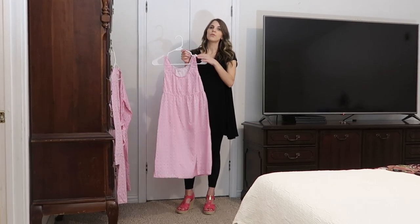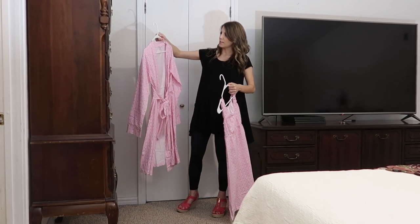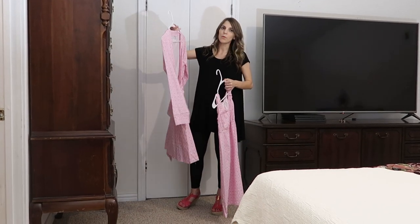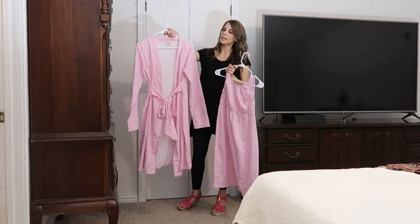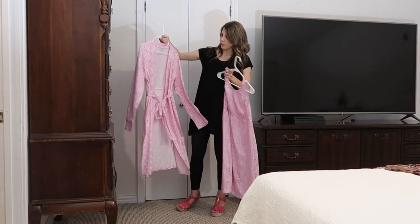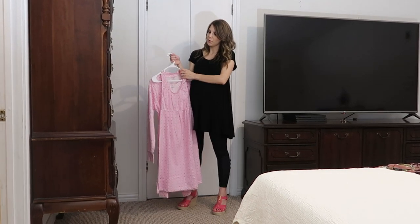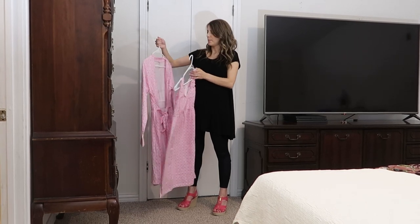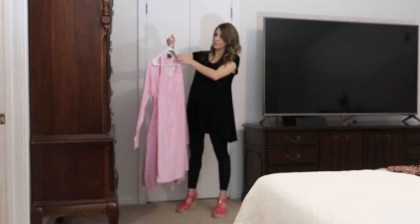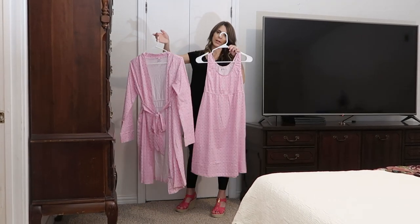nightgown. And then to pair with this, you can use this robe. So this is a robe. It's a size small, and it says small and medium together. You can use it on top, just in case you feel more comfortable having visitors. So I really liked this option for a hospital.